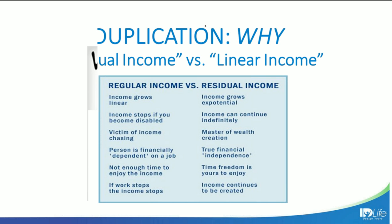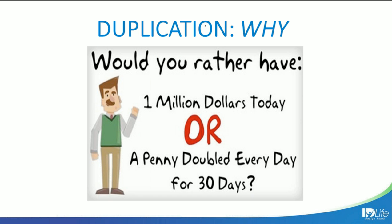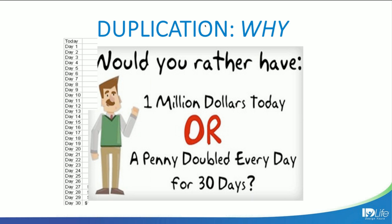Would you rather have $1 million right now? I'm going to hand you $1 million, virtually through the computer right now, or would you rather take a penny doubled every day for 30 days? Well, a lot of folks think, God, the penny doubled wouldn't add up to much. I'll just go ahead and take the $1 million. But you'd be really selling yourself short, because this is compound interest here.